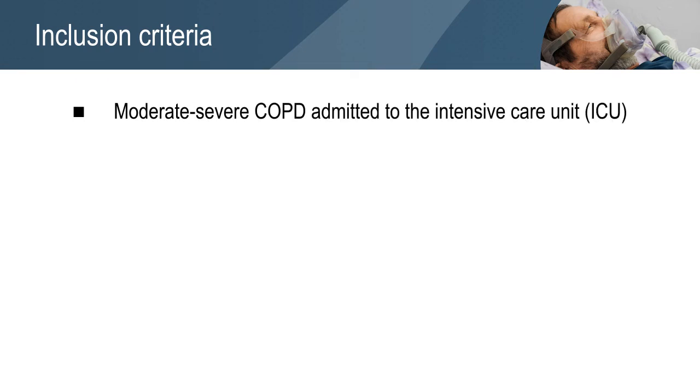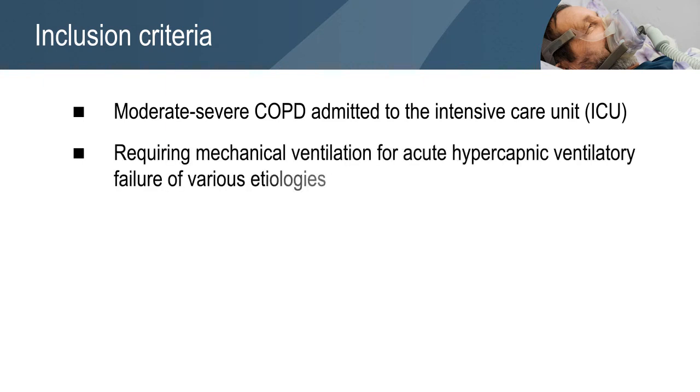Patients with a background of moderate to severe chronic obstructive pulmonary disease who were admitted to the intensive care unit were enrolled in the study. Individuals who required mechanical ventilation for acute hypercapnic ventilatory failure of various etiologies were also included.